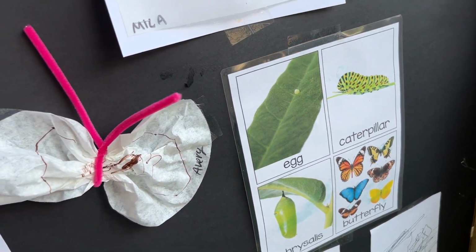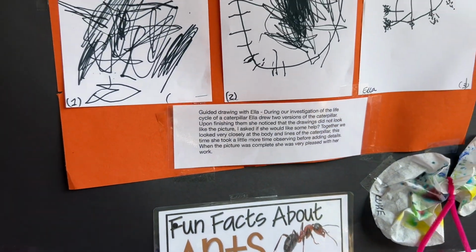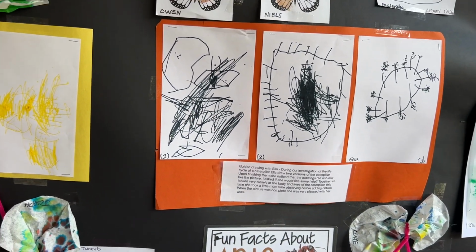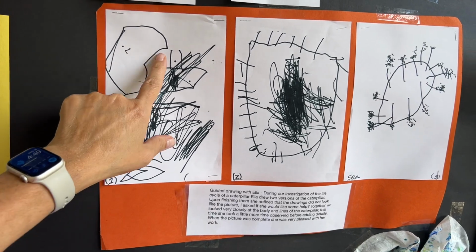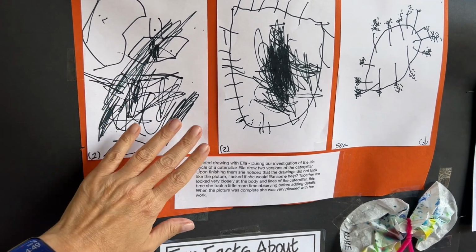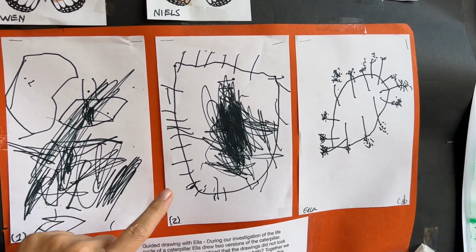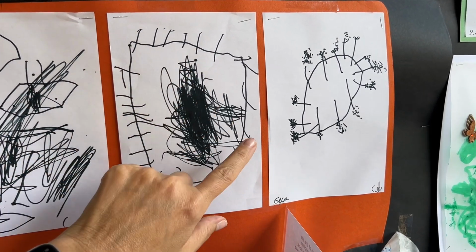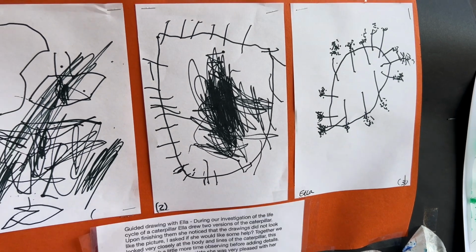And so we were drawing caterpillars, and she was really struggling with getting the idea of how to draw a caterpillar down. So I had been talking to her about paying attention to the fact that caterpillars have an oval shape. So she started out here, and then we started looking at how caterpillars have stripes, and so she started adding this, and she said this still doesn't look the way that I want it to look.